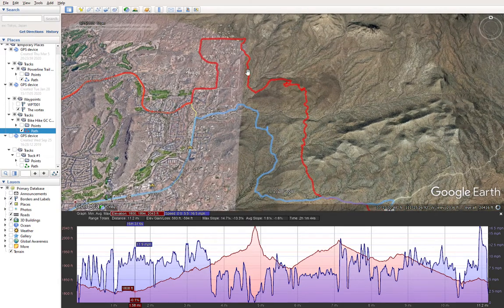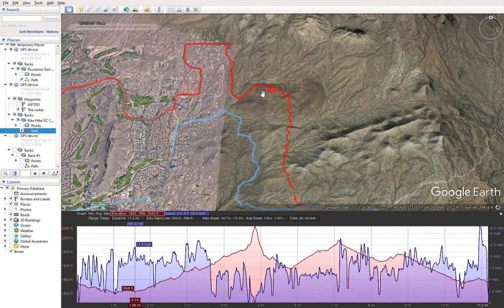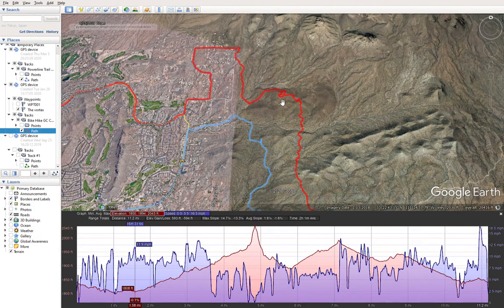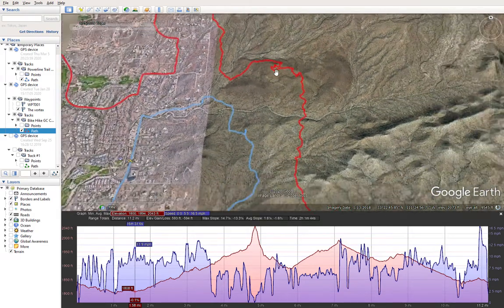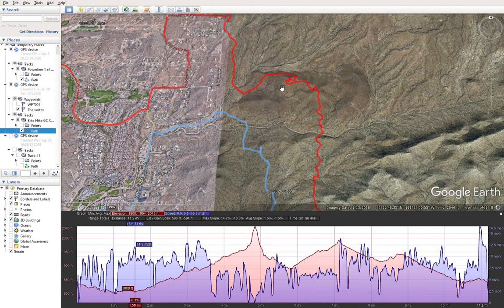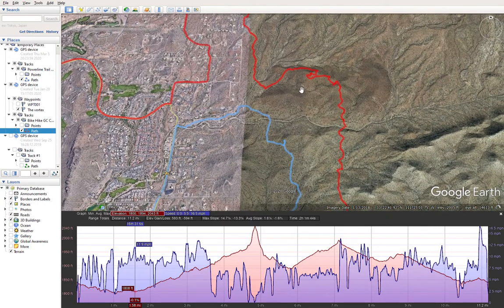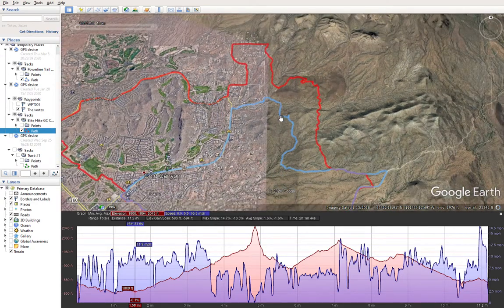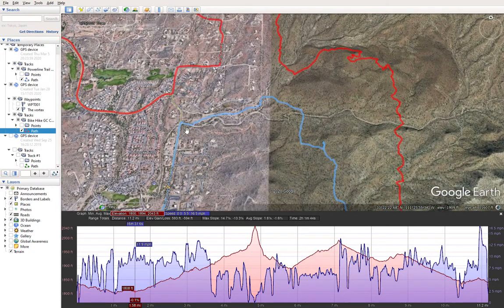Now right here, this part right here is part of Cougar, and it goes all the way up to Lost Gold Mine. I did right here previously go up to, I think that's the Vortex. Interesting place. It's not great biking area, but it's interesting. But this time I went up here and then went through a wash here.